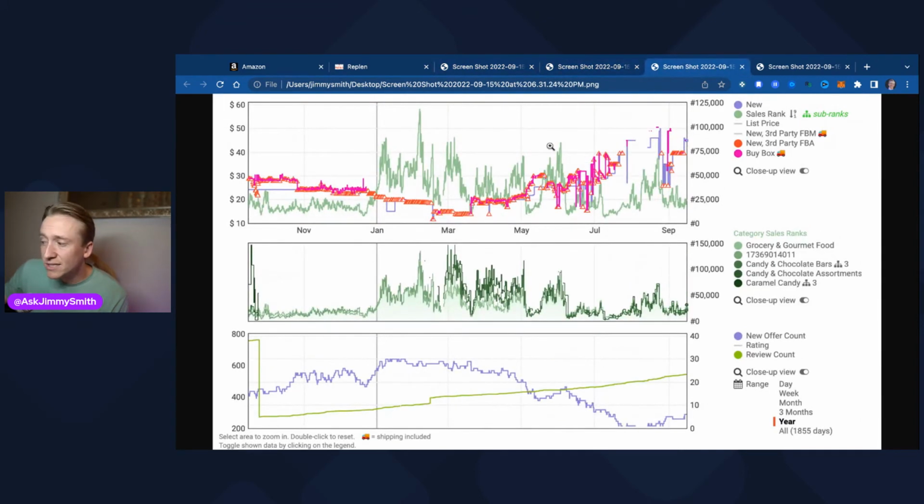You can see here, this product was not marked as meltable because there's a bunch of FBA sellers on it in July and August. However, it is a chocolate product. So those are one of those cases where Amazon isn't marking it as meltable for whatever reason. I believe it was like M&Ms or something. However, they can still melt.